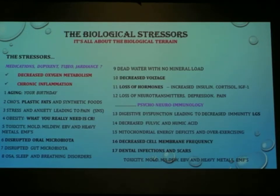So all of these other things, mitochondrial, one of the things we're going to talk about is mitochondrial energy deficits and overexercise. There's a downside to overexercising. You have to know about that. Decreased cell membrane frequency and dental infections and scars.